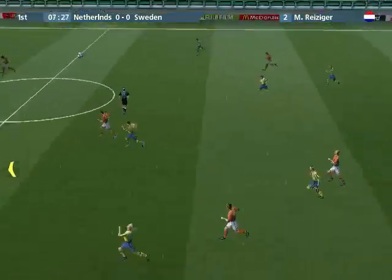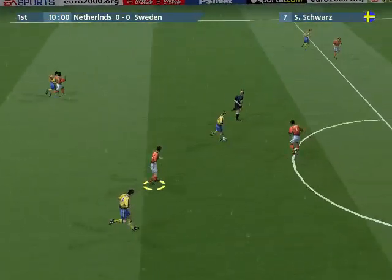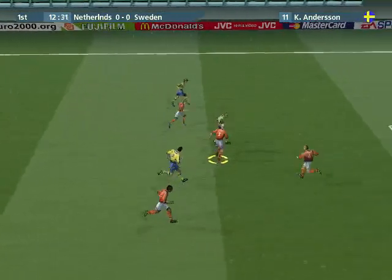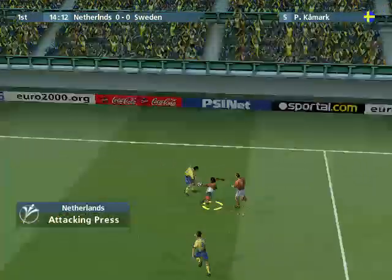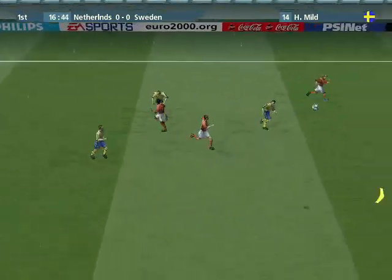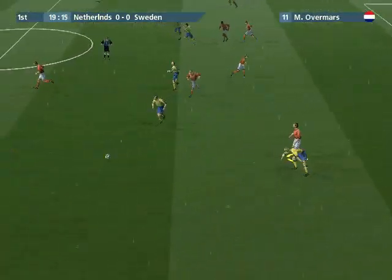Reisinger. Yes, well up for the ball there. Bergkamp. They both go up for it. Collects the loose ball. Anderson. Stam. Kamark. Koku. Climbed well there. Ljungberg. Good aerial challenge.